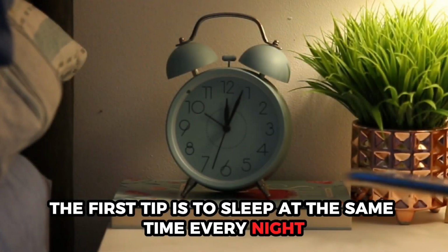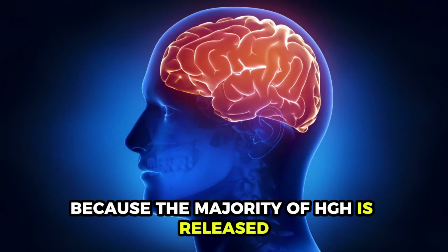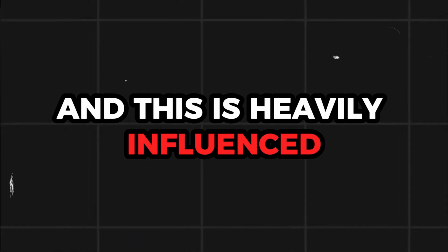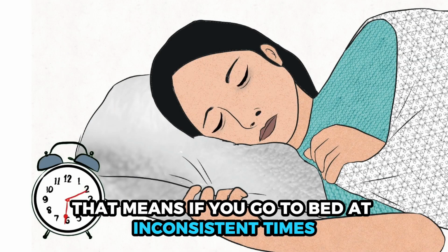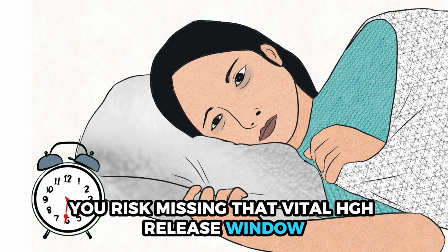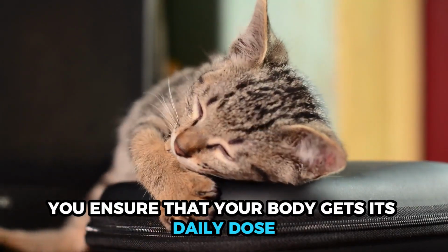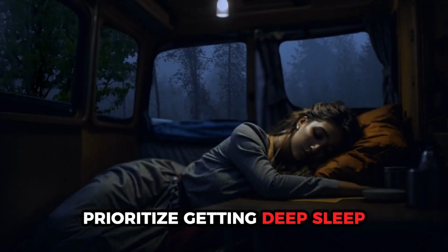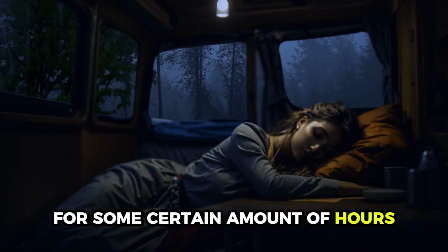The first tip is to sleep at the same time every night, because the majority of HGH is released within the first hour of your sleep, and this is heavily influenced by your circadian rhythm. That means if you go to bed at inconsistent times, you risk missing that vital HGH release window. By maintaining a regular sleep schedule, you ensure that your body gets its daily dose of growth hormone. Prioritize getting deep sleep rather than just sleeping for some certain amount of hours.